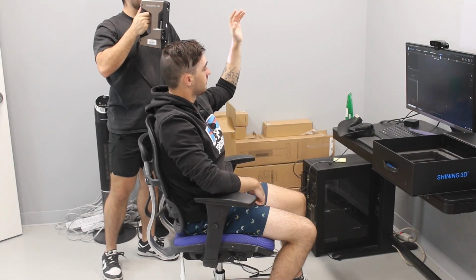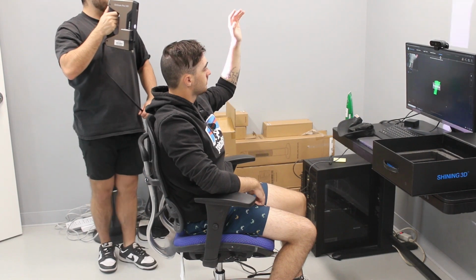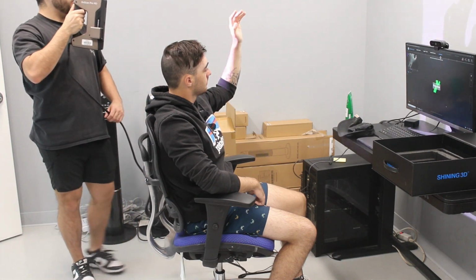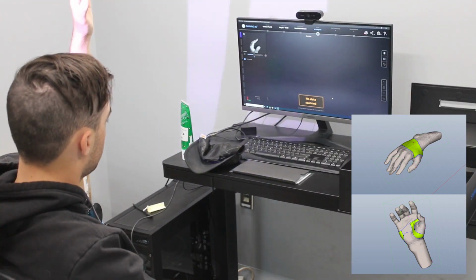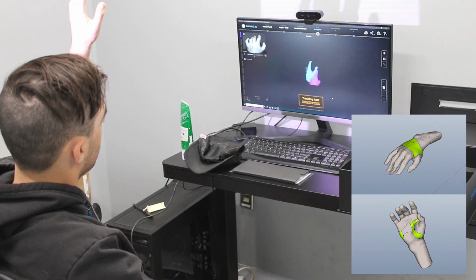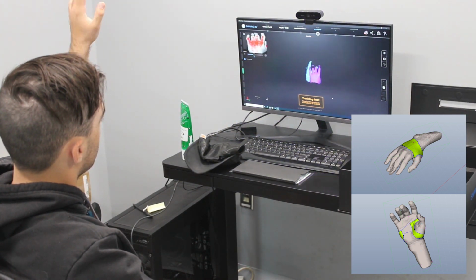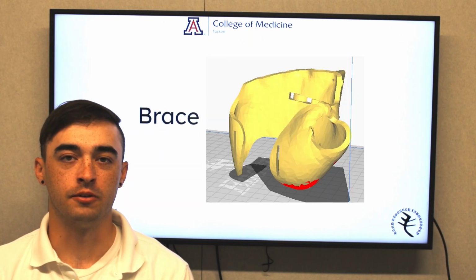Using a device called the EinScan Pro, a handheld 3D scanner, the team was able to create a 3D model of my hand and forearm in a resting position. This model was then imported to Mediace 3D, an industry-standard software primarily used for the creation of bespoke orthopedic braces. Using Mediace, the team was able to create a brace that not only fully covers the hamate region, but also properly restrains the thumb. The brace model was then moved to SolidWorks for further modifications.